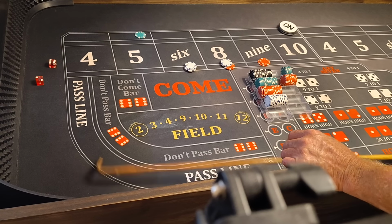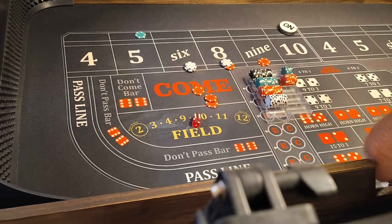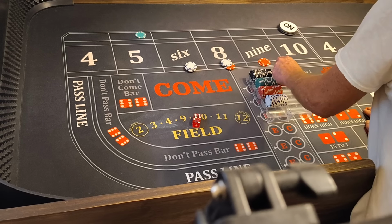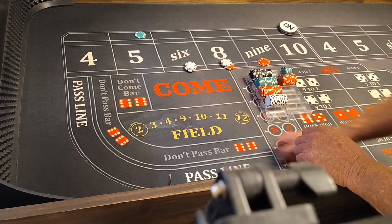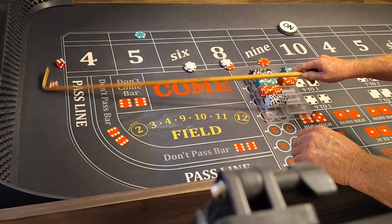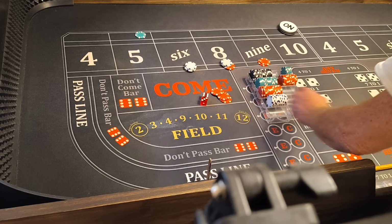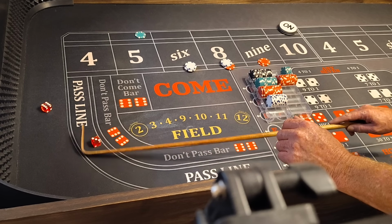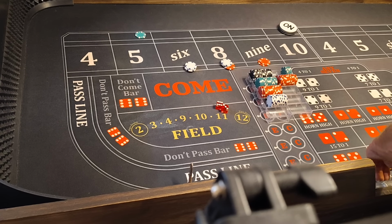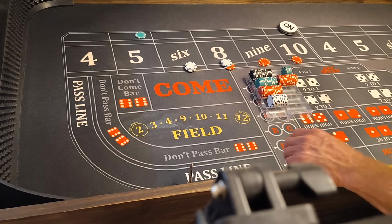Here we go. 6-2-8. Take 15 for 1. Six, five, yo, 11, yo. 6-3-9. I'll pay 15 for 1. And we'll rack that one. 6-3-9, Nina. I'll pay 15 for 1. And we'll get to 10. Big Ben, my best friend.